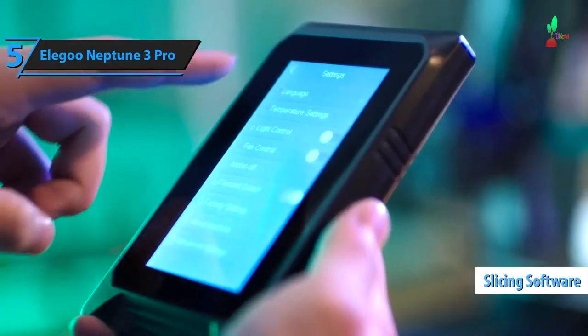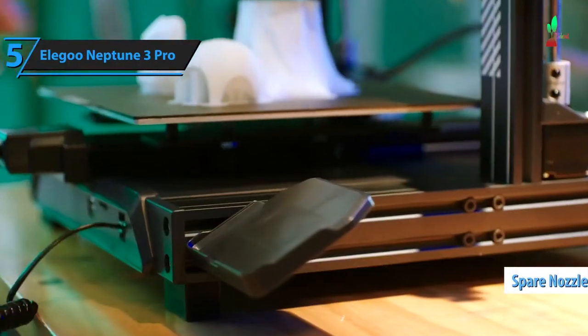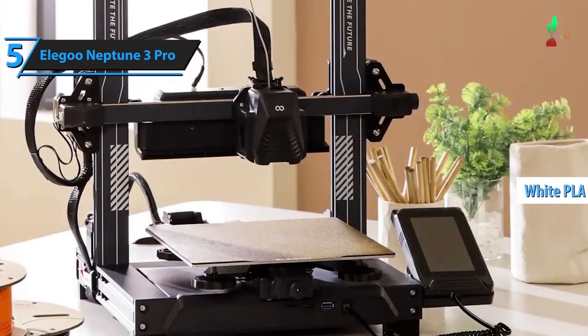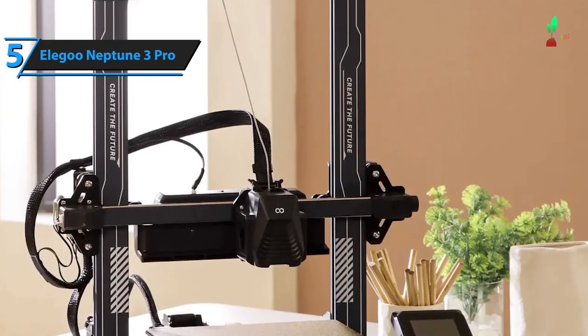The Neptune 3 Pro package includes all the necessary tools for assembly and maintenance: spare nozzles, a micro SD card with a USB adapter, and a sample of white PLA for your first print. A short instructional video provided on the micro SD card guides users through the assembly process.